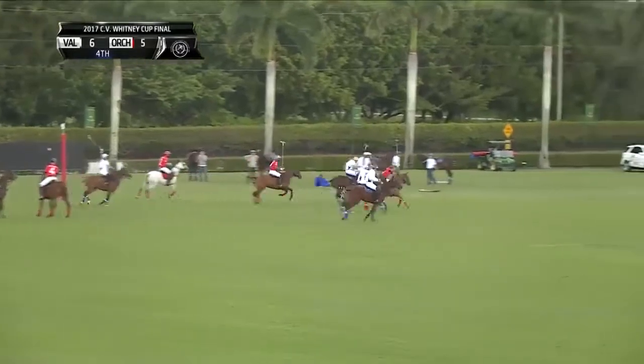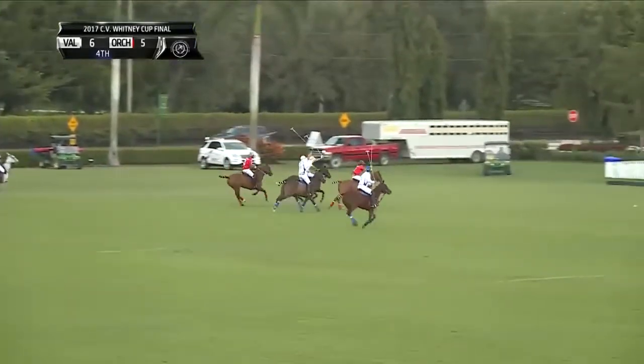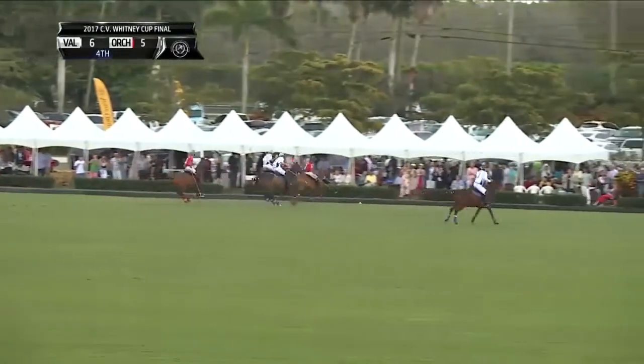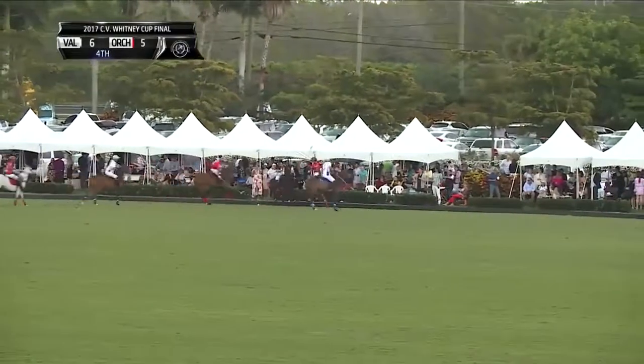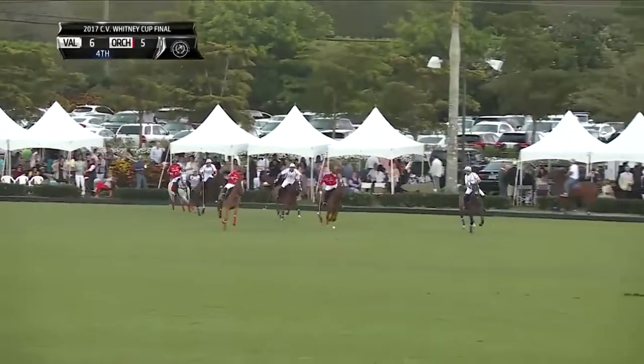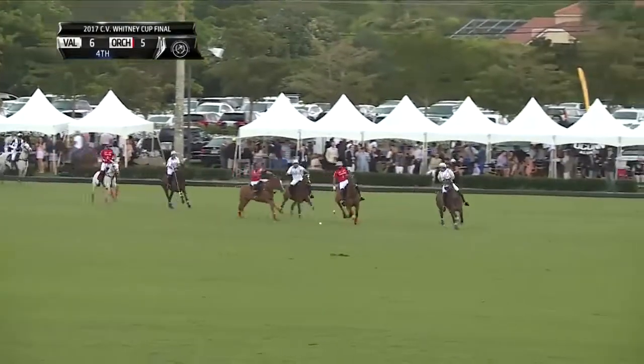Facundo steals that ball away, meets the pack, and now gets it moving back over to the boards. Here comes Felipe. Felipe with control of the ball. He's being challenged by two white players. Here comes Facundo taking it away. Adolfo going for the hook on Facundo. Facundo reaches back, taking the ball out of the air.